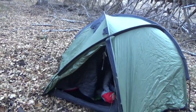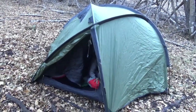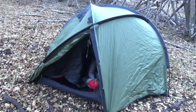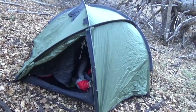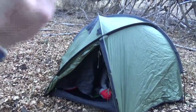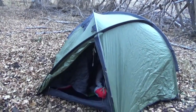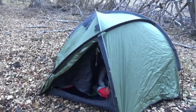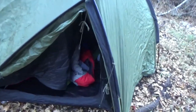Okay, so you are looking at the Snugpak Bunker. This is a four-season tent. I've used this in other videos during fall and winter months, sometimes spring. The last time I used it was Antelope Island with Joseph Shanks, and this thing stood up during a horrific downpour. So this is a great tent.